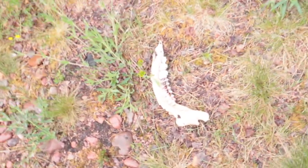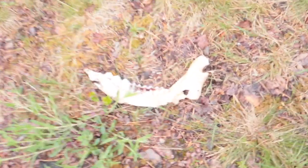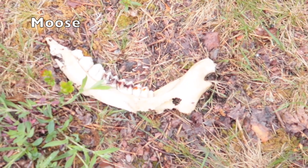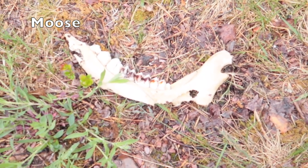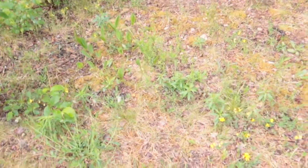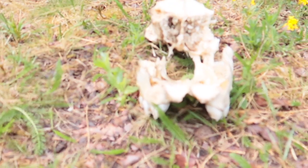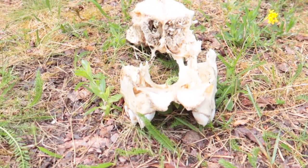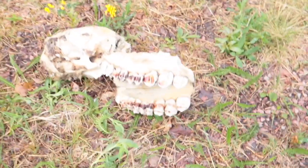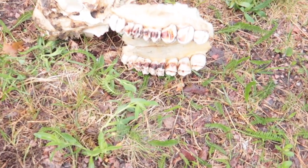Did find some jawbone of something with big teeth. Not sure which animal. And here's the rest, the skull. Maybe cow or something. I'm not sure. Yeah, looks like a grass eater.